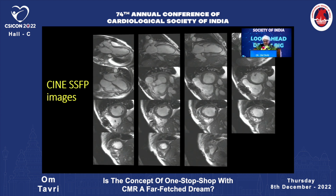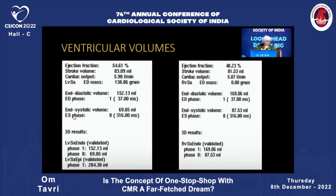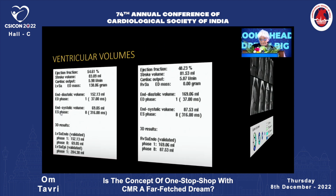This is what we have been doing here. And this is ventricular function, where the ejection fraction is absolutely accurate. In certain critical areas, you can always use it. When in trouble, ask for MRI. That is the way I say. And all this data has come very accurately. We have been doing this very regularly at Asian Heart Institute today.